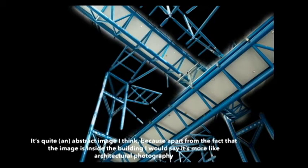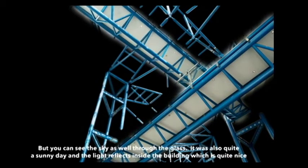It's quite an abstract image, I think, because apart from that the image is inside the building, I would say it's more like an architecture photography. But you can see the sky as well through the glass, and it was also quite a sunny day. And the lights reflect inside the building.